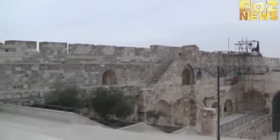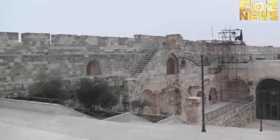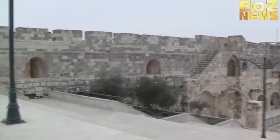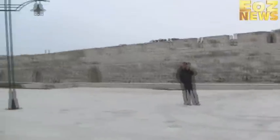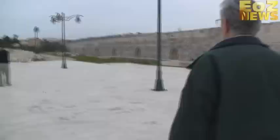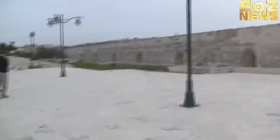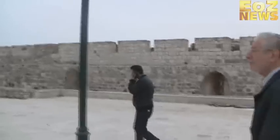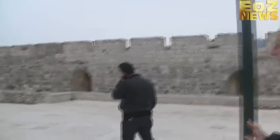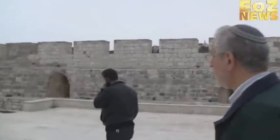So what were the Crusaders doing on the Temple Mount? They had the Templum Solomonis. I know, but I didn't know they built stuff on top of here. From 1099, sure they built it. I know the Byzantines did. I didn't know that the Crusaders also built. Yeah. Interesting. So this wall is essentially a Crusader wall, or no? This is the Ottoman wall. Okay, so this is Ottoman.